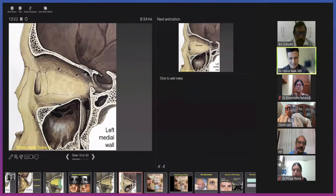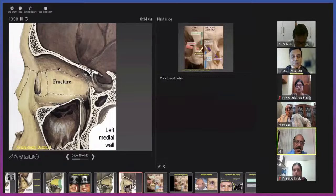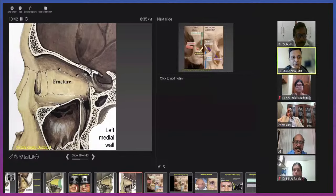Now, this is the left eye medial wall, and we have already earlier seen the anterior ethmoidal foramen and the posterior ethmoidal foramen. This is the ethmoidal bone. Fracture is very common in the thinnest bone, which is the ethmoid. This is your lacrimal bone, and this is your frontal process of maxilla.